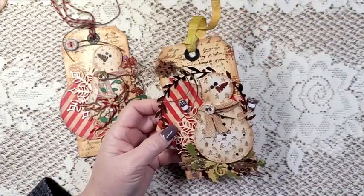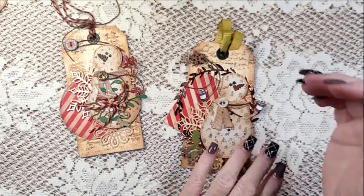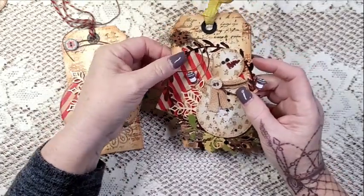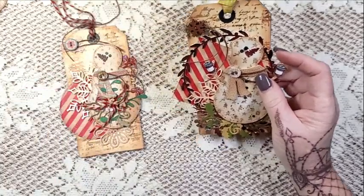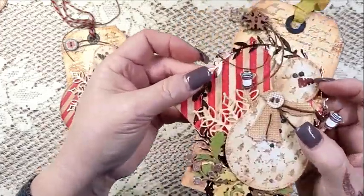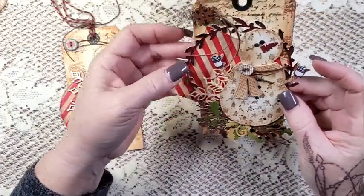Did the stamping on the background of the tags. A couple stamps from Impression Obsession. I don't have them out. This die is from, I'm not even sure, but it has the words Merry Christmas in it, and I just snipped Merry Christmas out. I really liked the idea of this frame, and it's in copper foil paper. I don't know if you can see that, but the copper is gorgeous.